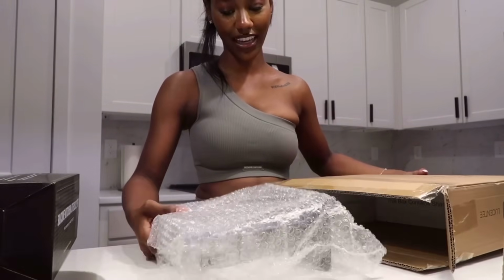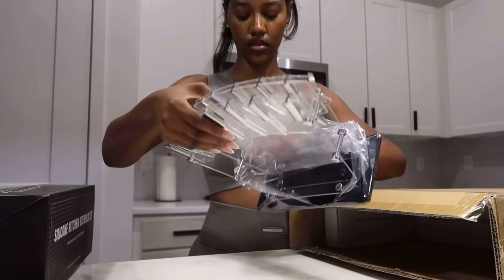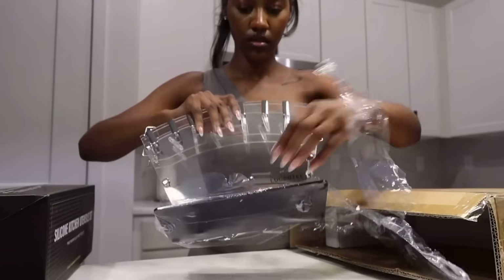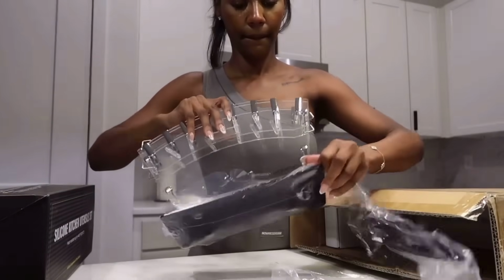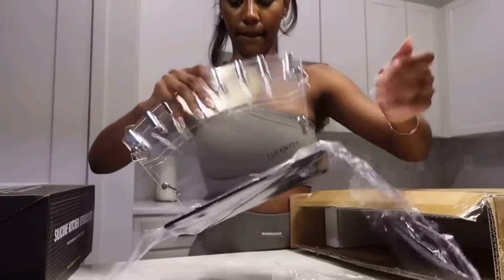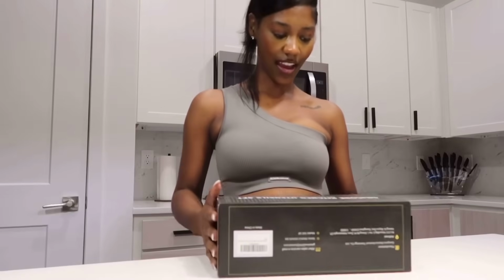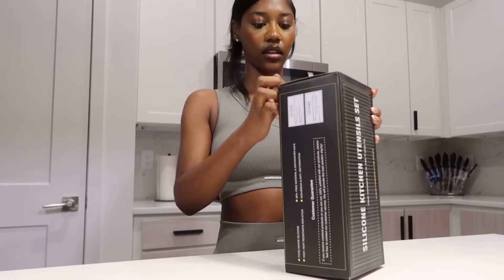Stuff comes already put together. Oh wait, no. Y'all see it over there in the corner? And then I got a silicone kitchen utensil set, just the cooking utensils.